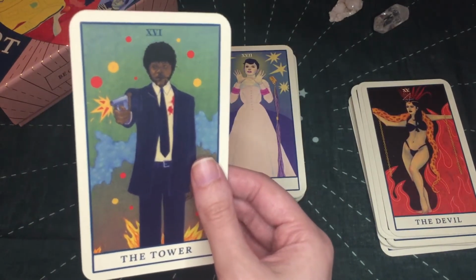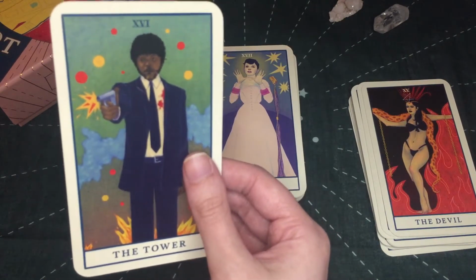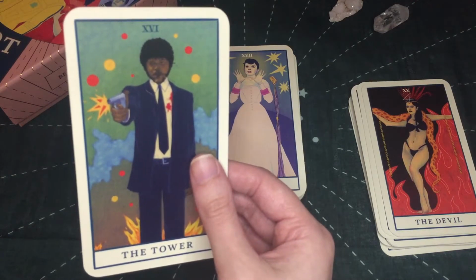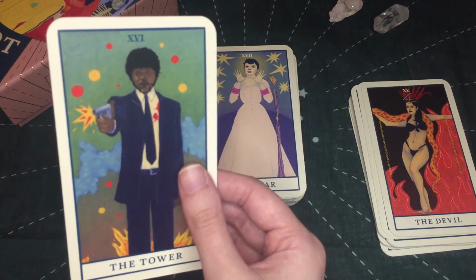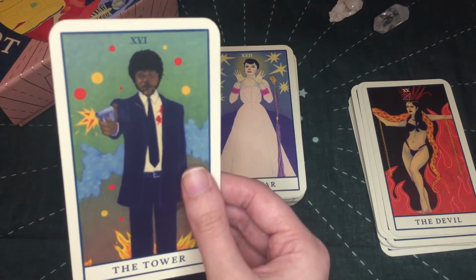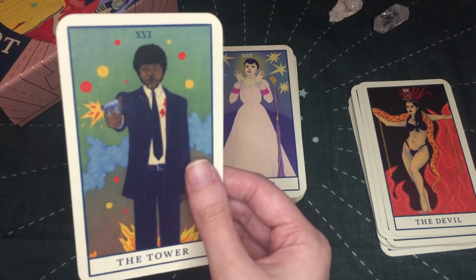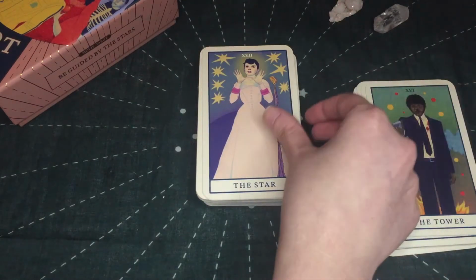This one was a really smart choice. This is Samuel L. Jackson as Jules in Pulp Fiction for The Tower, which I quite like, right? That Jules always shares this very dramatic Bible verse before he shoots people. Like this sense of striking down and a sudden act or strike of violence. So I thought that this was a really, really cool choice for The Tower. I was happy to see that one.